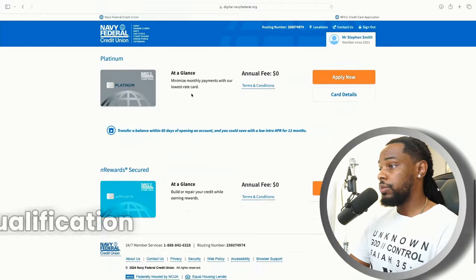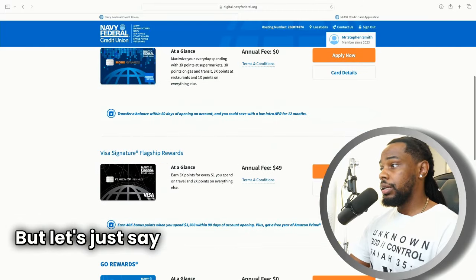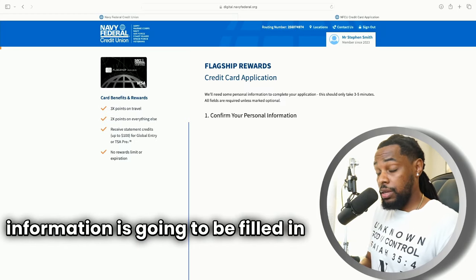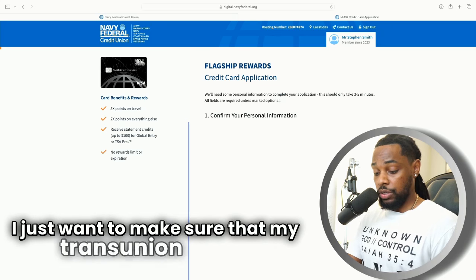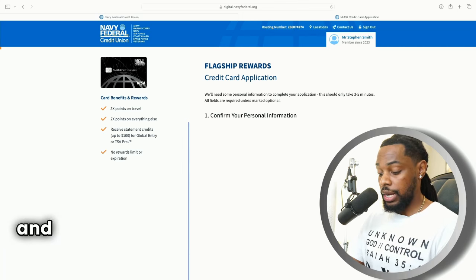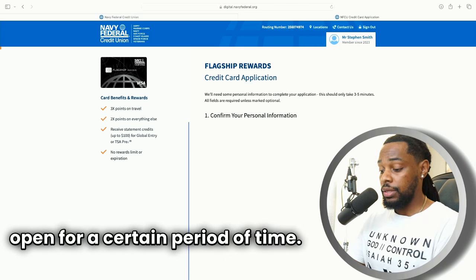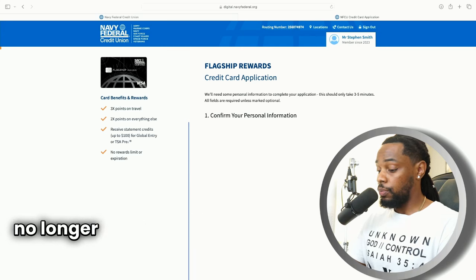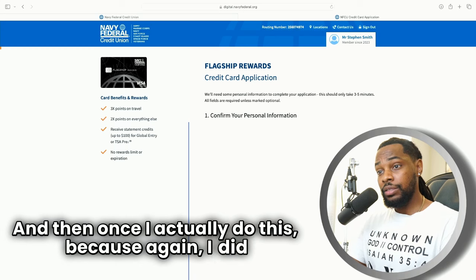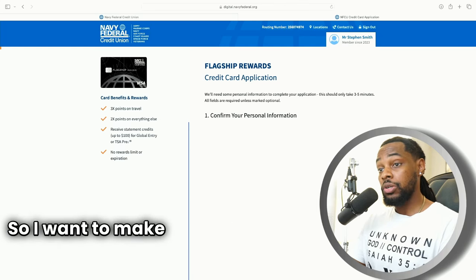You can also go to the pre-qualification to see what you qualify for. But let's just say I'm going to go to the flagship application, and then all my information is going to be filled in here. I just want to make sure that my TransUnion score is actually locked, because I have been applying for things and I've been doing temporary lists, so that it'll be open for a certain period of time. And I do want to make sure it is no longer open for this period of time. And then once I actually do this, because again, I did this not that long ago, but it has been some time, I want to make sure that it still works.